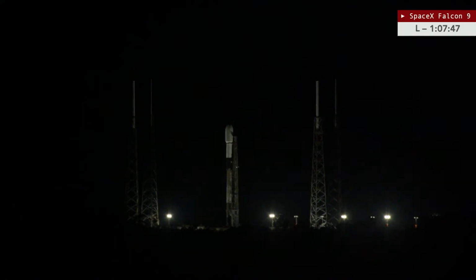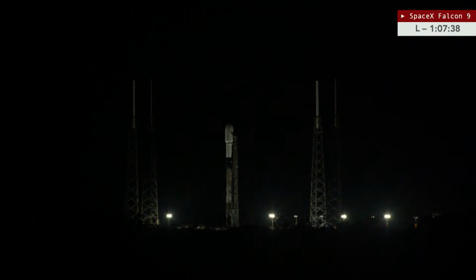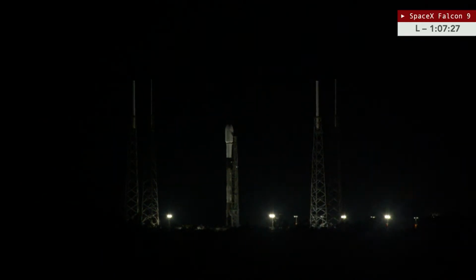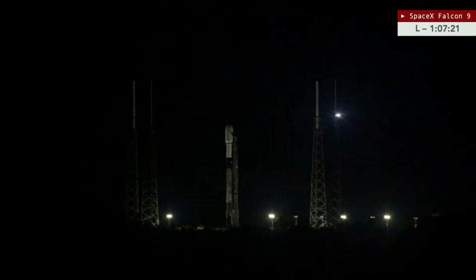Now 1 hour, 8 minutes away from the target launch time for SpaceX's Falcon 9 rocket tonight at Cape Canaveral Space Force Station in Florida. After liftoff, the Falcon 9 will be heading due east over the Atlantic Ocean. The first stage booster will be targeting a landing on a drone ship. This recovery vessel is positioned about 420 miles, roughly 670 kilometers downrange from the Cape in the Atlantic.